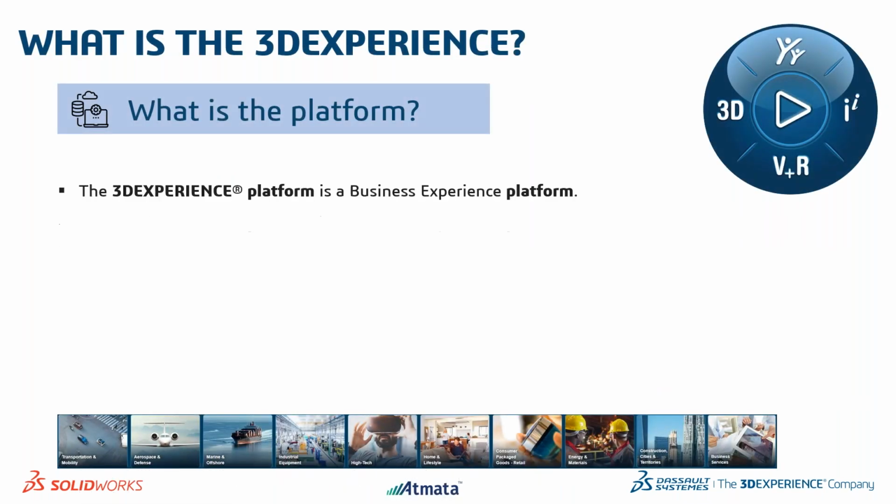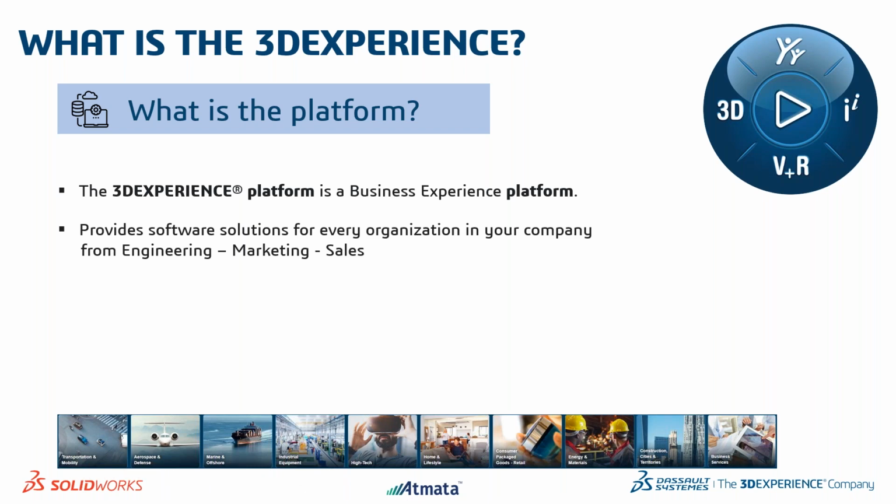Okay, so what is the 3D experience platform? As per Dassault Systemes, this is actually a business experience platform. It provides the software solutions for every organization in your company, that is from engineering to marketing and sales.